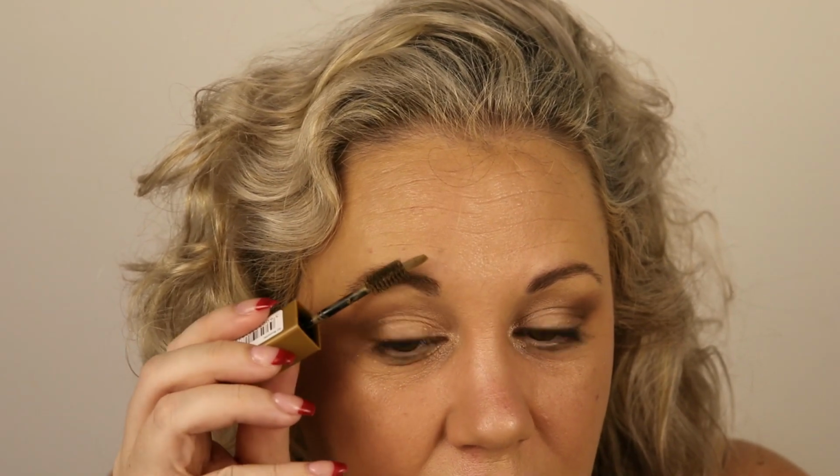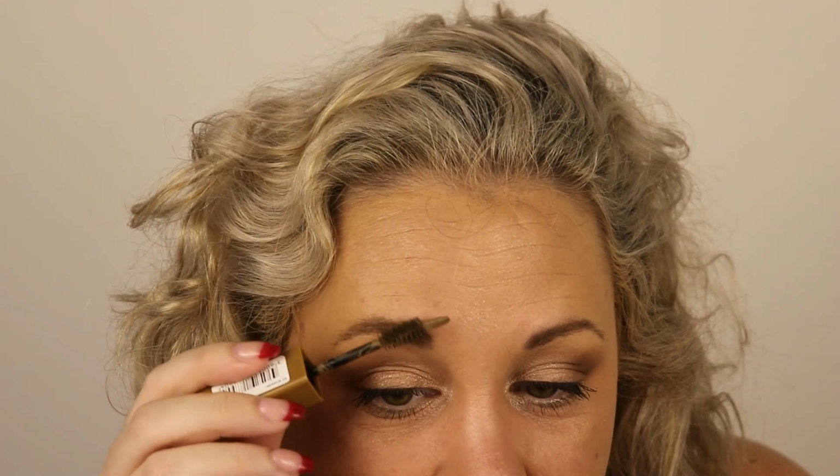And then I always feel like I'm going to make a mess with this. I don't know. You tell me. Does this work on me? I don't know. Draw it on. Brush it through. I think they look good. I thought I'd give it a try. I think I like it. Yeah, I think I do.